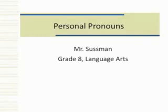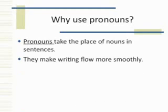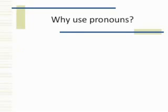We've discussed nouns in the past, and as you may remember, nouns are used to express a person, place, thing, or in some cases, an idea. But nouns are not the only words that do that. This is where pronouns come in. Pronouns take the place of nouns in sentences, and we do that to make writing flow more smoothly. Let's take a look at an example so you can see what I mean.